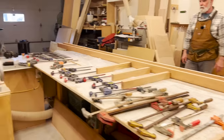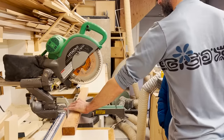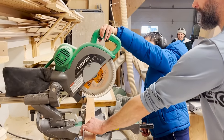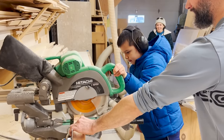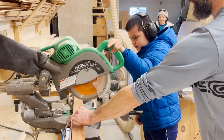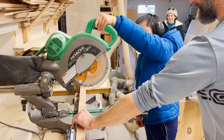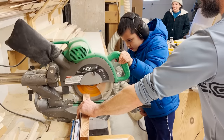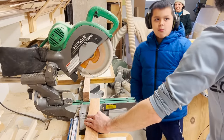So we're gonna go all the way down, and then come back up. And you're gonna cut this thing in half. You ready? Oh, yeah, there you go. You didn't cut it all the way. There you go.